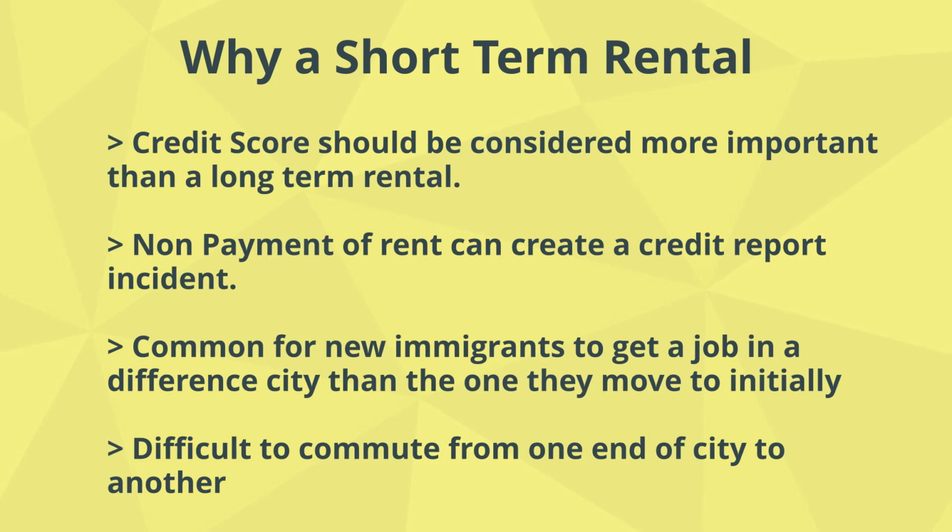This is not an advisable choice since you may end up getting stuck in an unwanted rental. A job offer in a different city, a difficult neighborhood, or lack of personal vehicles are some reasons why you should not rush into a long-term rental.